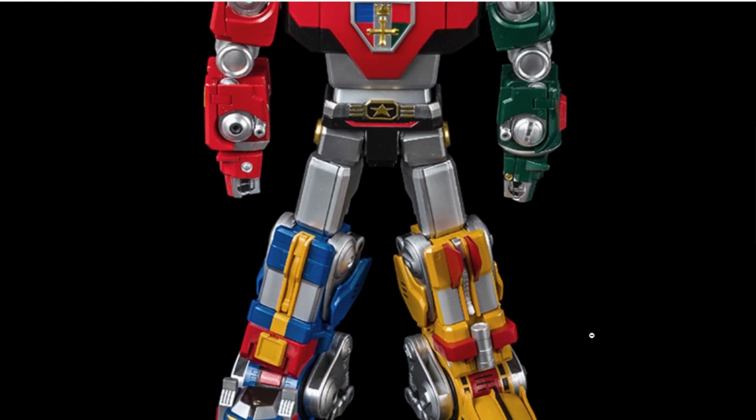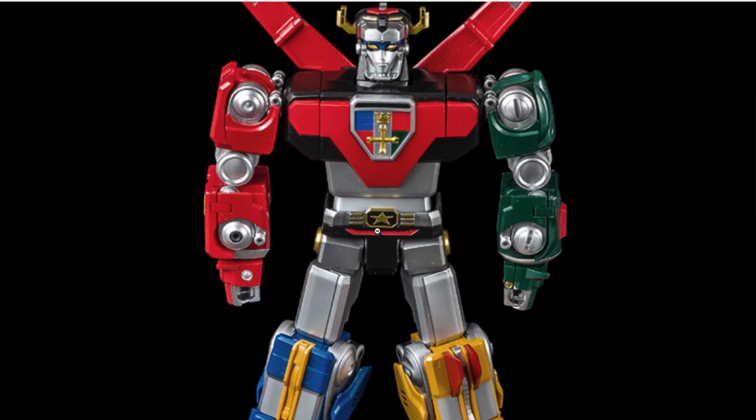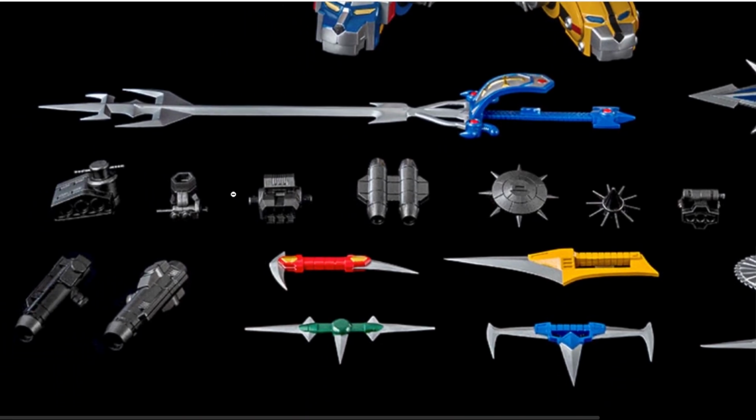He does have a lot of articulation in the upper legs and thighs. We can see that here. And just like the Blitzway Voltron, he has covers to cover up the lion's legs, making him look much, much cleaner in Voltron mode. Beautiful.